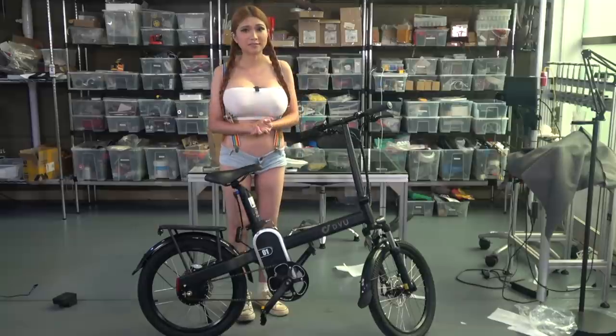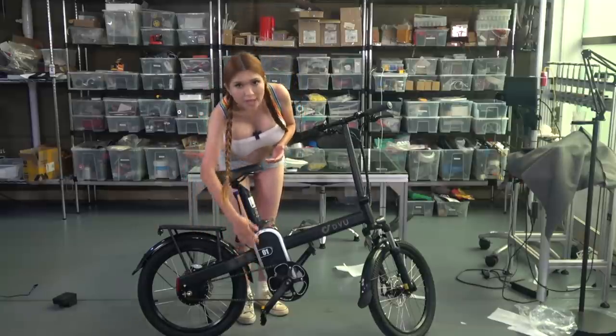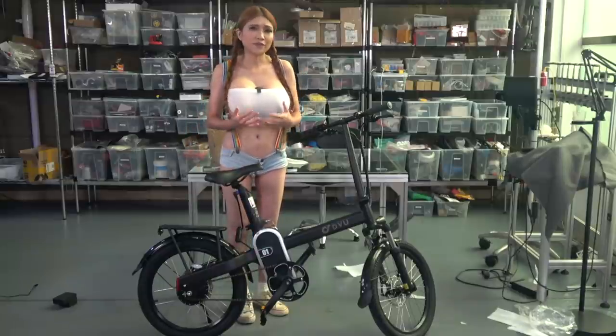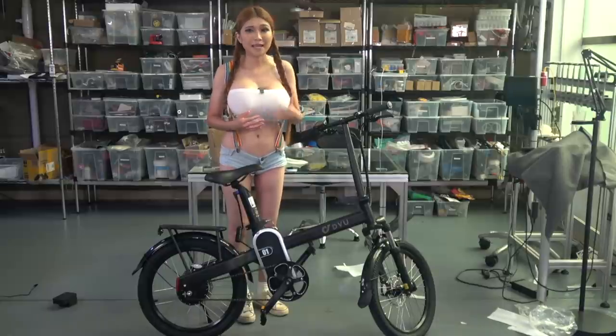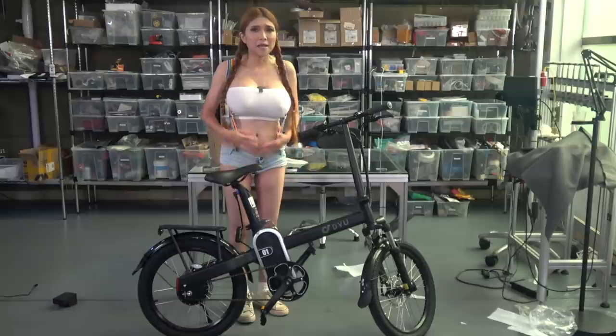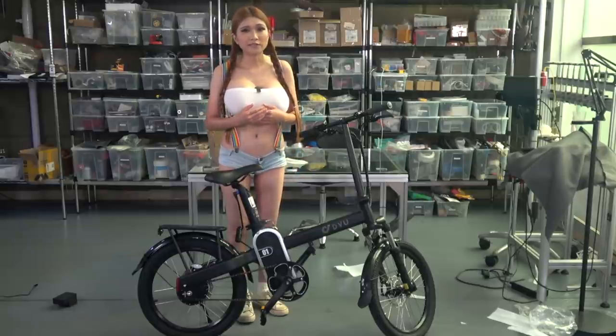Okay, the cons. I'm not thrilled with the open chain. One of the issues with commuter bikes is no matter how careful you are or what kind of pants clip you wear, you tend to get grease on your leg. But that's an easy part to add, and if you work in an office and will be traveling there, something to consider.